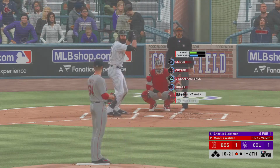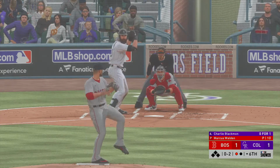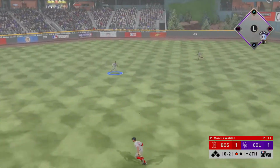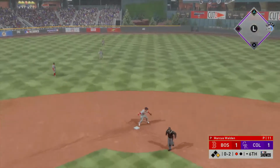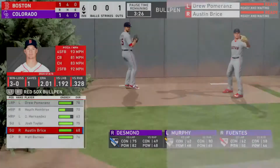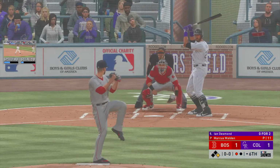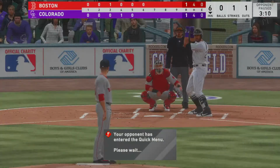Another one fouled off, and he's quickly behind 0-2. Hit back up the middle. A diving try, but it's through into the outfield. Now batter, center fielder, Ian Desmond. Stepping in now, Ian Desmond. As he takes a called strike on the black, it's 0-1. No hits to this point.